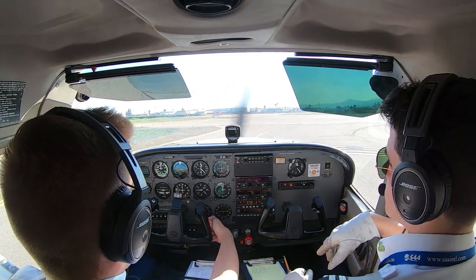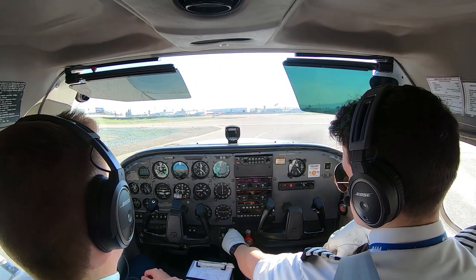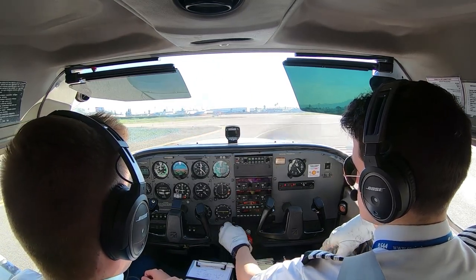Is the needle always doing this on this plane? This aircraft just needs a little bit more power. That's much better.